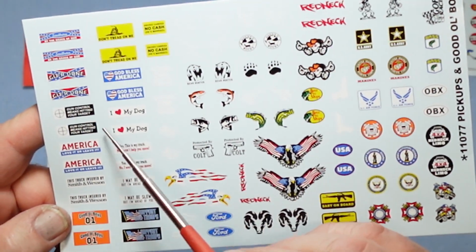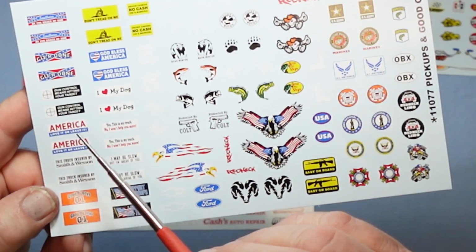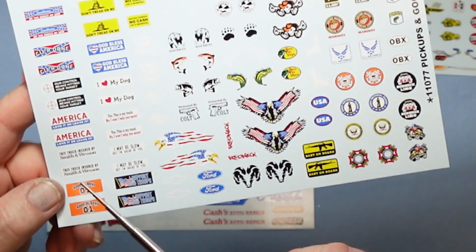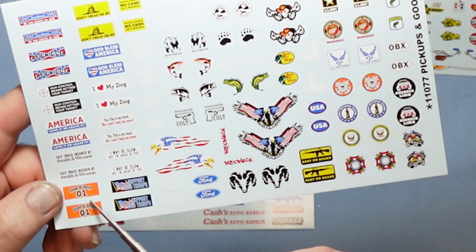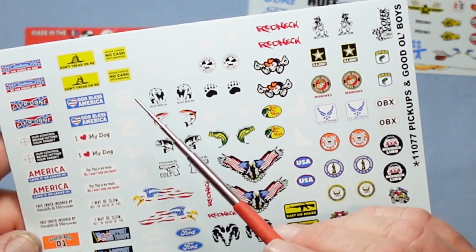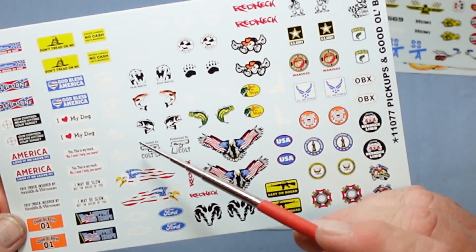Get her done. Gun control means hitting your target, sorry, I'm trying to read it here. America, love it or leave it. The truck is insured by Smith & Wesson. Of course, you've got Good Old Boys with the 01, resembles the Dukes of Hazzard. Don't tread on me. Driver carries no cash, he's married. That's a pretty good one. God bless America. We've got support your local farmer.